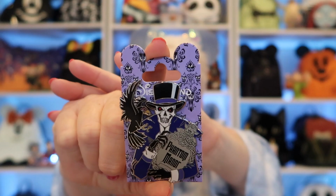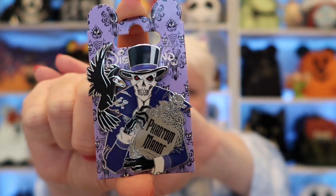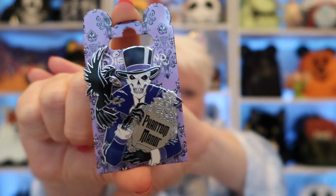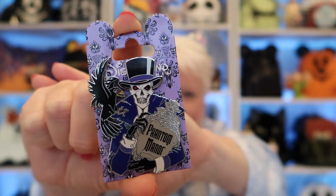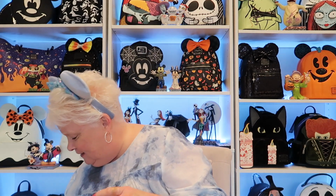Oh my gosh. Phantom Manor. Look how awesome he looks. Oh my goodness. That looks amazing. I love it. This one again is an orange price tag. Wow, that looks awesome. I love those backer cards. I think they're amazing. Just beautiful. Love it.